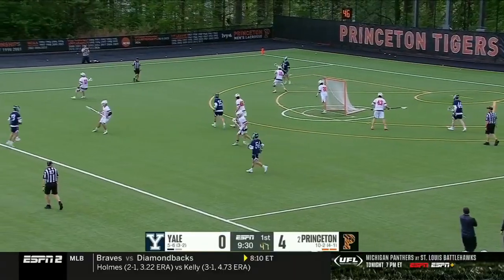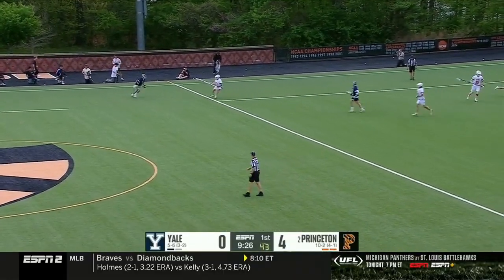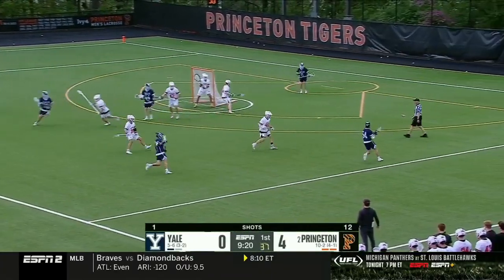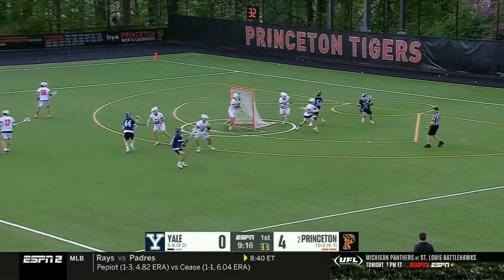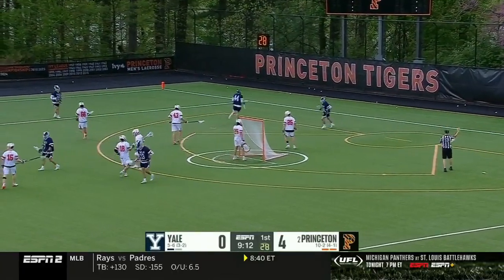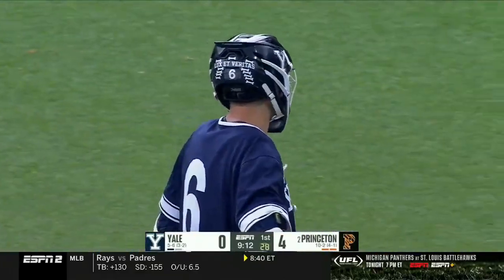With the first opportunity where we get to watch what this Yale offense is all about, it's important that they really maximize this possession. Don't take anything for granted. Wear down the Princeton defense and try to earn a great shot. Carson Cool flips it to Leo Johnson. Johnson with the shot, whistles wide, backed up by Yale. 9:46 was the time of the first Yale shot of this game.